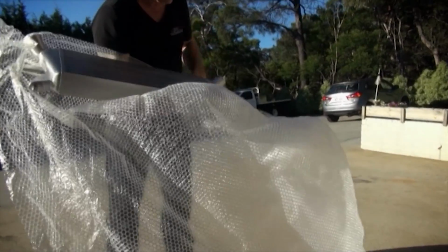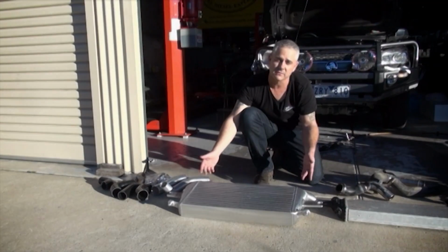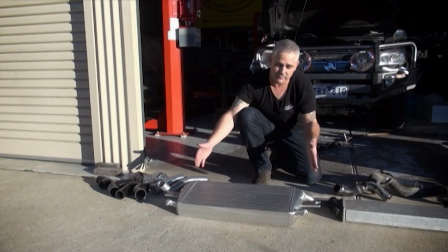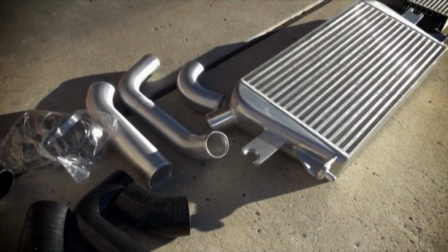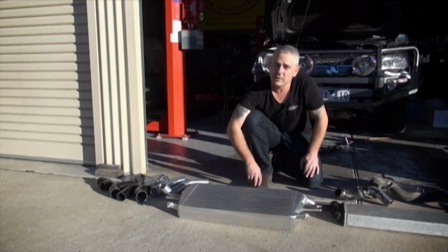By making a larger intercooler, obviously you can only make it fit the vehicle that you have, so each individual kit from HPD is made vehicle specific. It's not an off-the-shelf unit that you can just put together. It's built for that vehicle. And the outlets, the tanks and the mounting brackets are all designed for direct fitment into that vehicle.